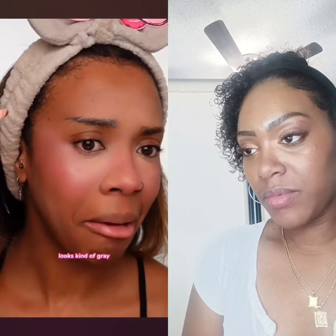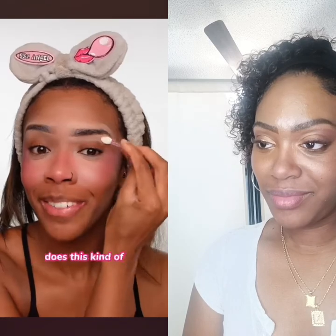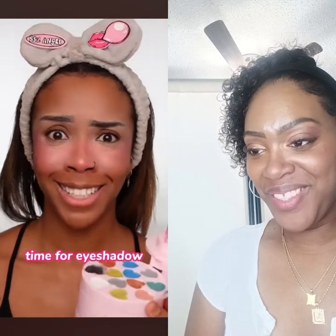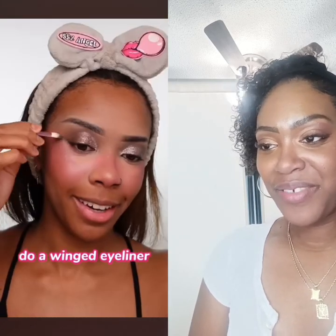It looks kind of gray. I have an idea. This can go very wrong. I'm sorry, but why does this kind of look good though? Time for eyeshadow. I'm just gonna try and do a smoky eye with the black. It's looking nice. This is probably like the kids' makeup. I love that glitter though.